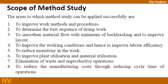We can determine and identify by doing a proper method study to smoothen material flow with minimum of backtracking and to improve the layout. So material flow can be smoothened. That means we can avoid backtracking. Backtracking means taking the steps again in order to take the material. So that can be avoided by doing a proper method study.